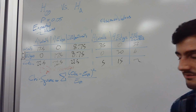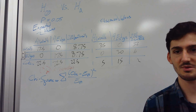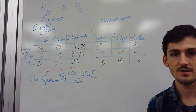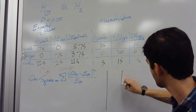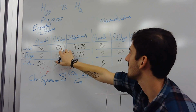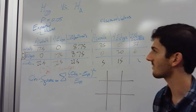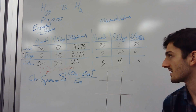But now that we have our data, we can go through and actually calculate a chi-squared value for these data. So I'll make another chart, and I'll be walking you all through this for each one of these cells. So we had 4 walls right here, and we're going to put those values into our chi-squared equation right there.